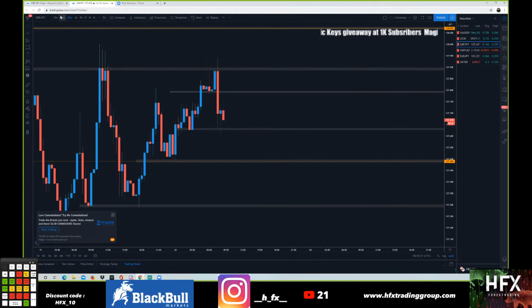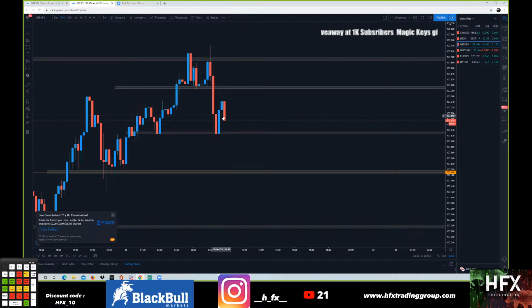GJ's coming down now, looking at the 15-minute time frame. It's broken the low of the previous 15. See, there's not enough range for me to take in that sell. Otherwise, I would have been in sells. If there was a range, I would have been in the sells, but there's no range.